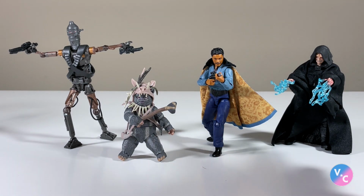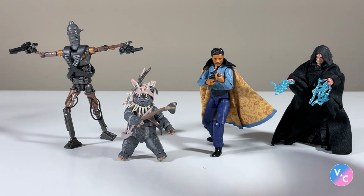Palpatine is a little bit of a misstep for me because although I like the figure for what it is, I kind of don't like it for what it's not. It could have been better. It could have been a brand new figure from the ground up. Definitive ultimate Palpatine. I don't feel like it's that, and that's such a bummer for me because I don't know that we'll get another opportunity for that in the future.